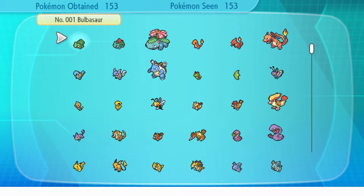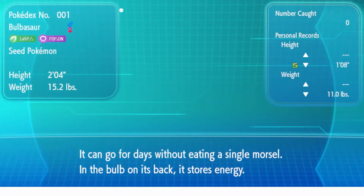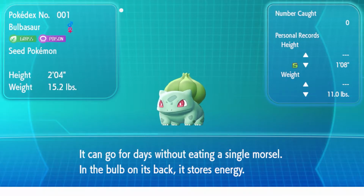Initiating Kanto PokeDex. Bulbasaur, the seed Pokemon. It can go for days without eating a single morsel. In the bulb on its back, it stores energy.